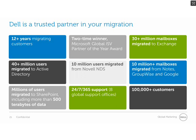If you call into our support department, if you ever had an issue with your migration, our support department has seen every migration scenario out there, and nothing surprises them. We actually have support that encompasses the whole globe. It's 24/7, 365, and we've migrated over 100,000 customers with our tools and have enjoyed a lot of success over the years.